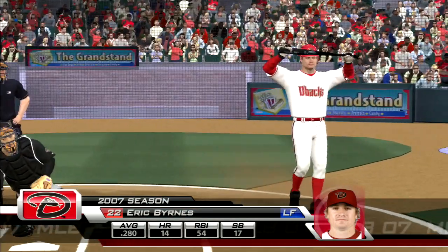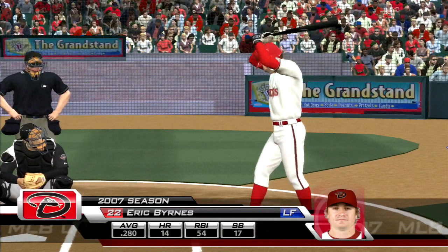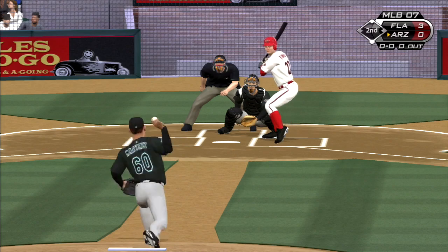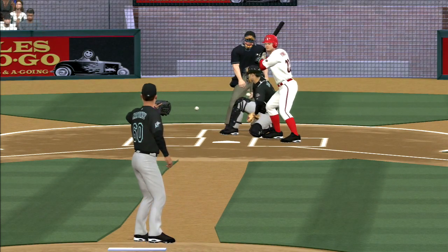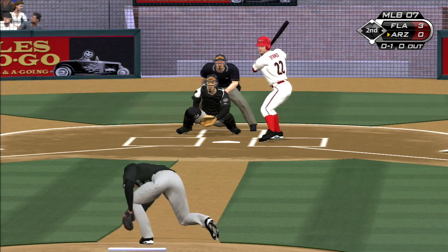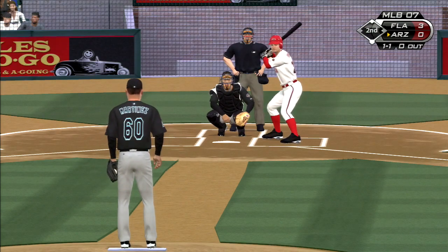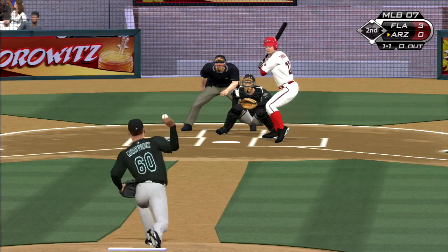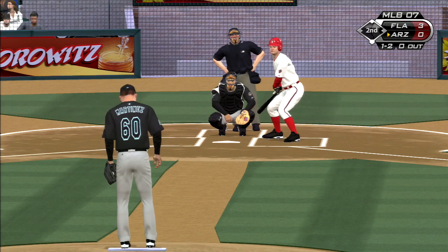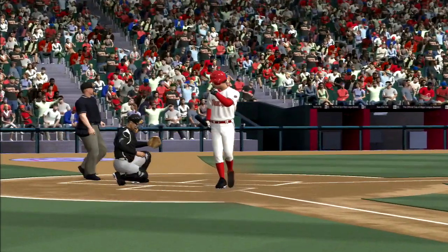Eric Burns will start things off in the bottom of the second. And he just gets a piece there as this is chopped foul. 1-1. He'll try a different arm slot here to see if he can get him to chase. And that fastball's too much for him there. 1-2. And here's a slider. Strike 3 called, and that'll be the first out of the inning.